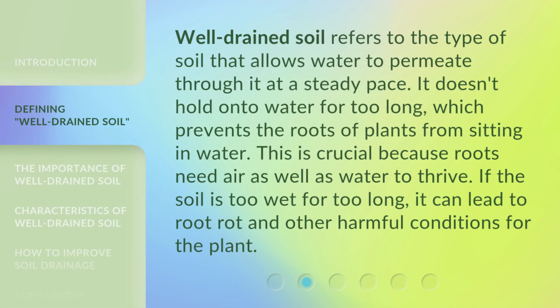Well-drained soil refers to the type of soil that allows water to permeate through it at a steady pace. It doesn't hold onto water for too long, which prevents the roots of plants from sitting in water. This is crucial because roots need air as well as water to thrive. If the soil is too wet for too long, it can lead to root rot and other harmful conditions for the plant.